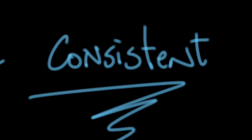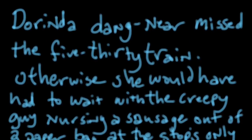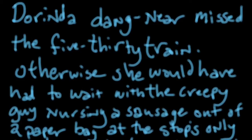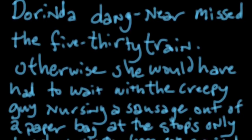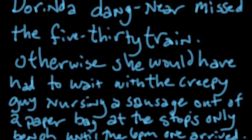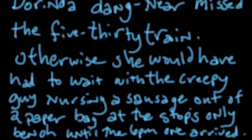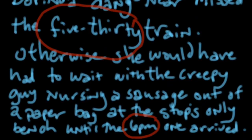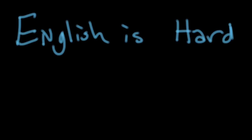Do not, for instance, write, Dorinda dang near missed the 5:30, spelling out five-thirty, train, otherwise she would have had to wait with that creepy guy nursing a sausage out of a paper bag at the stop's only bench until the 6 p.m., number 6 p.m., one arrived. Basically, the English language gives you the ability to make a complete fool of yourself and has a horde of handy rules to justify it.